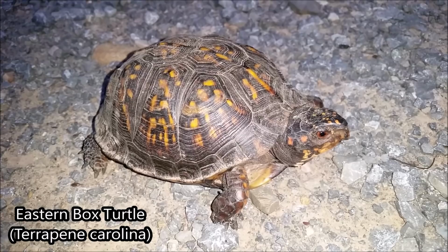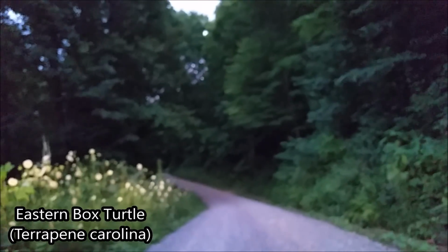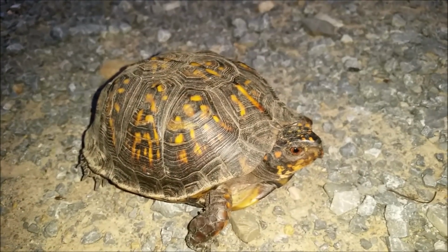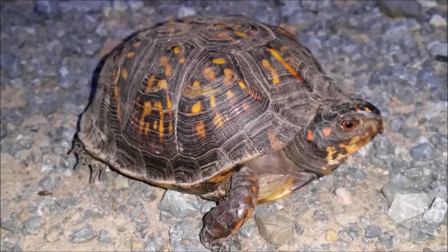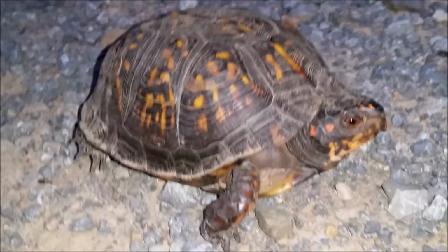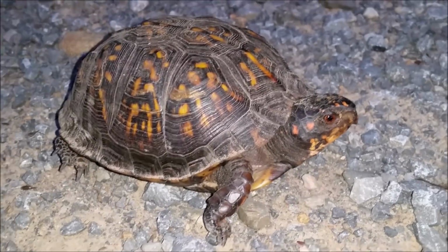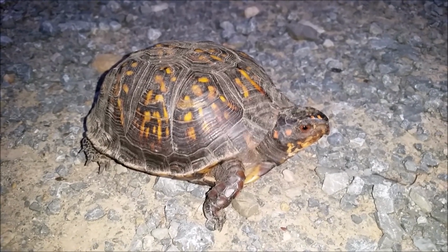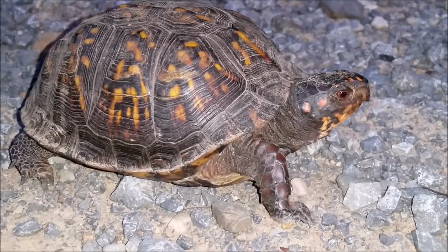And the first herp of the night is this eastern box turtle here. We are right at dusk and I'm actually doing some cruising for some snakes here. Was not expecting to see a box turtle. These are typically very diurnal. You see them moving around in the mornings and sometimes midday, especially after a good rain in the summer. But really unique looking individual. I really wasn't expecting to see one of these at this time of the evening, but I'll take it.